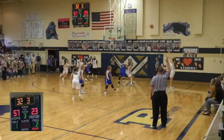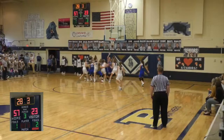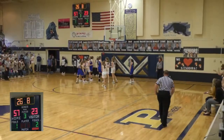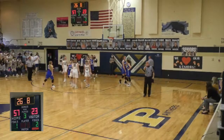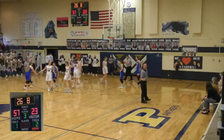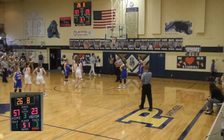No good. Bounces it back over to Taryn, who puts up the three. No good. Bounce pass off. Kay with the rebound. Puts it up. No good. Kay with the rebound again. Puts it up again. She'll be fouled on that shot. Number five, we'll get next for her, personal.